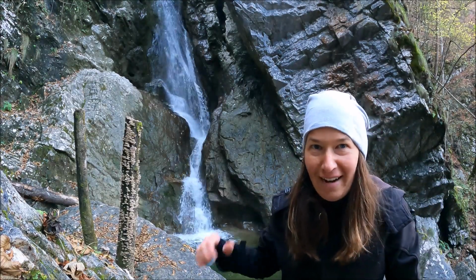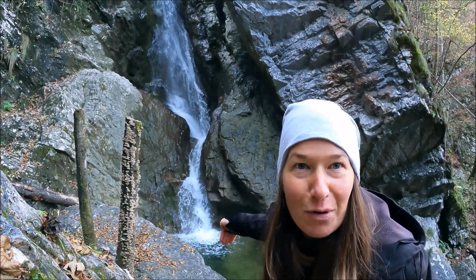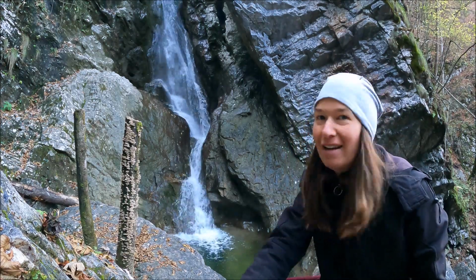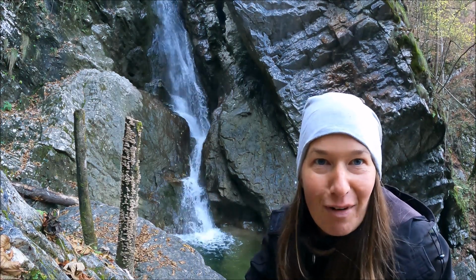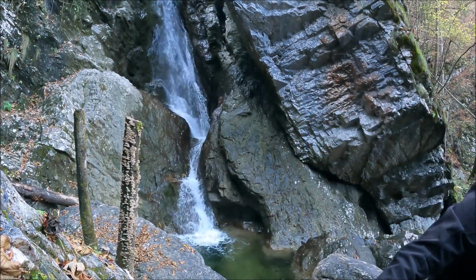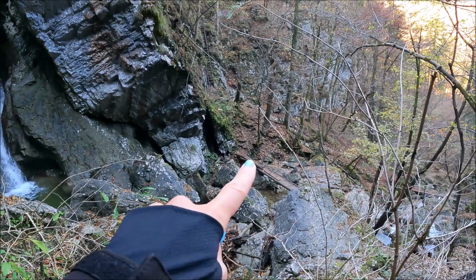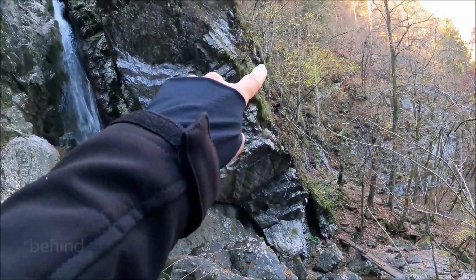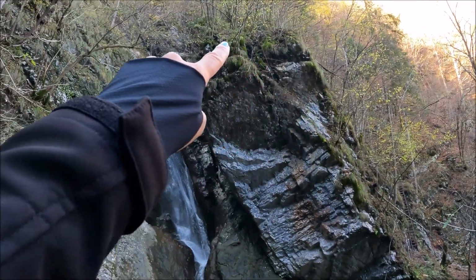I'm not comfortable getting there. It's such a big crack down here and it's such slippery rock. I'm gonna just watch from the distance. Yeah, better. Whoa. Now let's go back through that bridge and then up there somewhere under that rock and all the way up there.